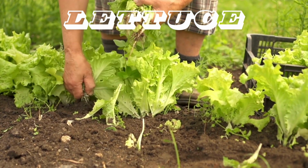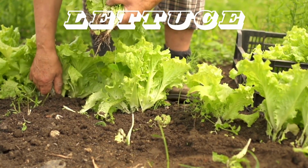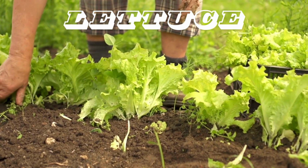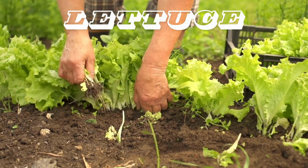Plant lettuce seeds directly in the soil or transplant seedlings into a sunny spot with rich, well-drained soil. Keep the soil consistently moist, and don't forget to thin out seedlings to ensure proper spacing. Before you know it, you'll be harvesting crisp, delicious lettuce right from your own backyard.